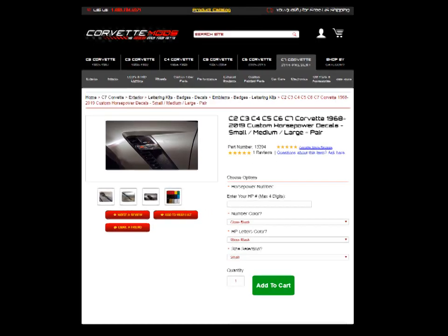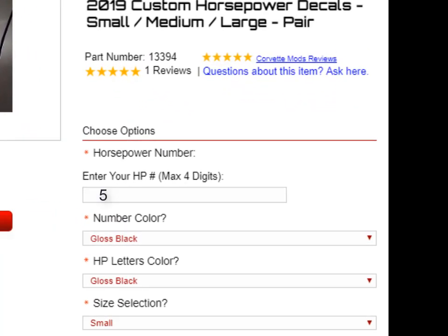You can enter any horsepower figure into the field on the web page up to 4 digits. The decals are sold in pairs and are custom made in-house. Order yours today and add that extra touch to your custom Corvette.